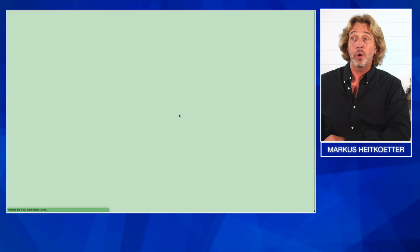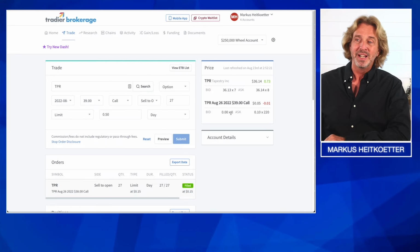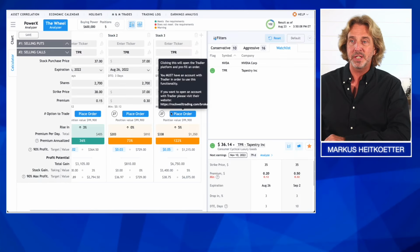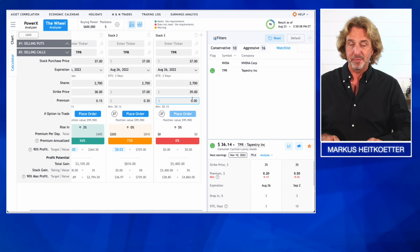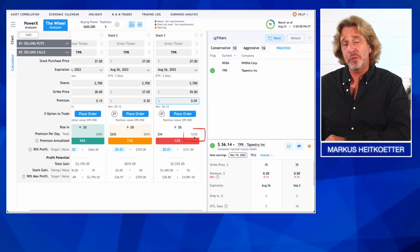So we are moving over to our trading platform and we see, oh my gosh, we can maybe get 5 cents. The bid ask is 5 over 10 cents. So we can probably get the mid price like 5 cents. Let's plug this in here. Let's hop over here and we see 5 cents. Oops, that's 50 cents. There we go. So this means that we would only make $135.